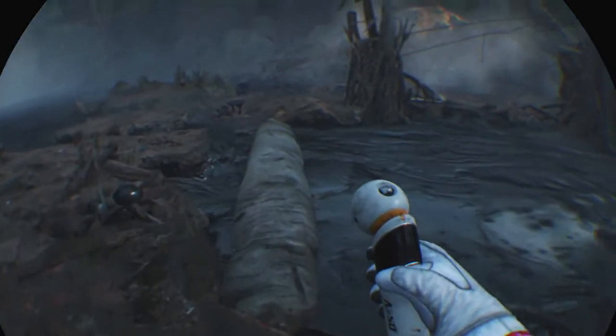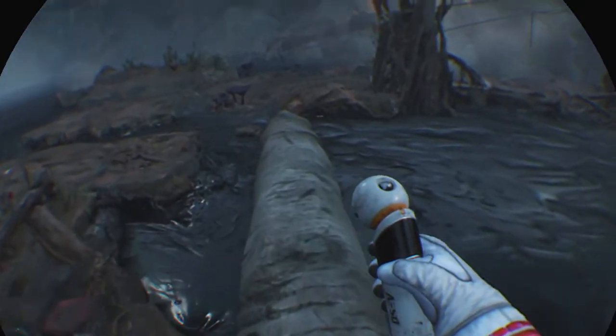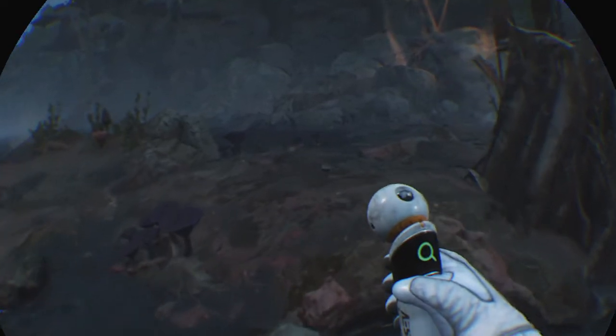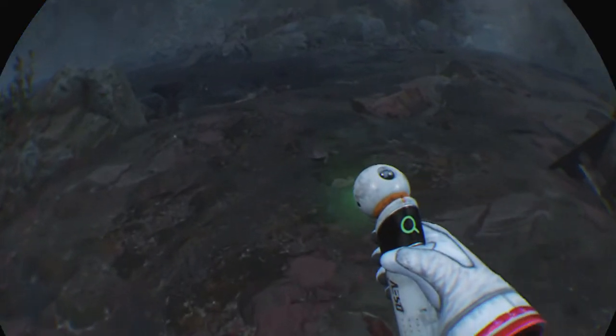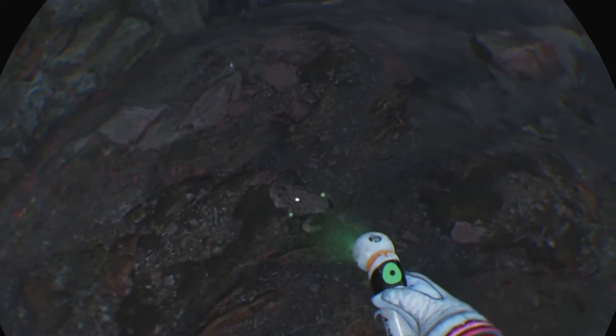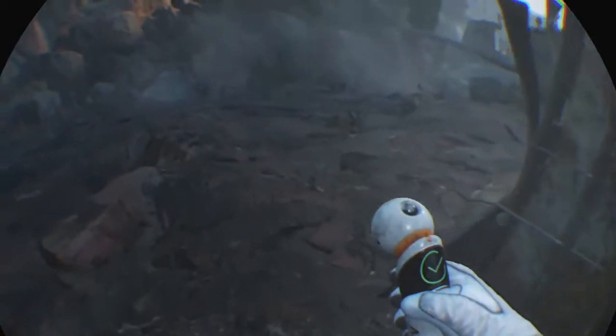Drop down here. Cross here. And then we're out. And hopefully we get to see Laika again, you know? Hello, Frog. I've already scanned you, Frog, haven't I? But I can scan you again. There we go.